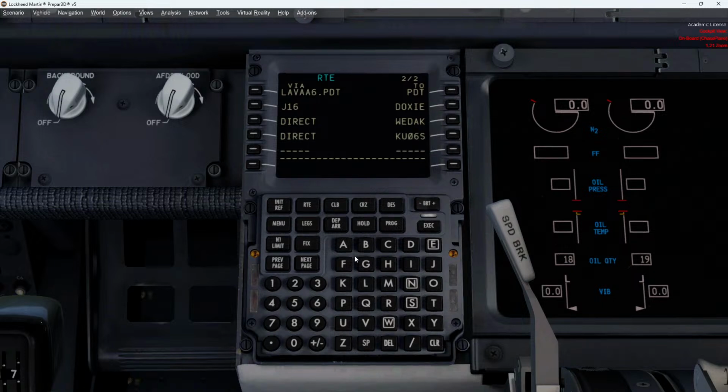Sierra Direct Victor Lima Bravo Romeo Golf Juliet Echo Lima Romeo Oscar and then Q 156 to UFFDA.